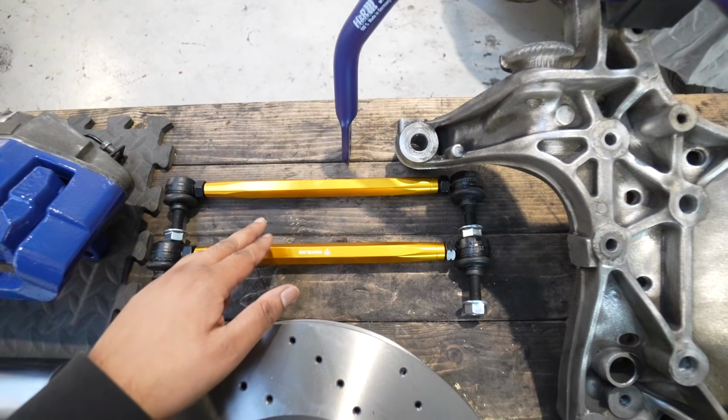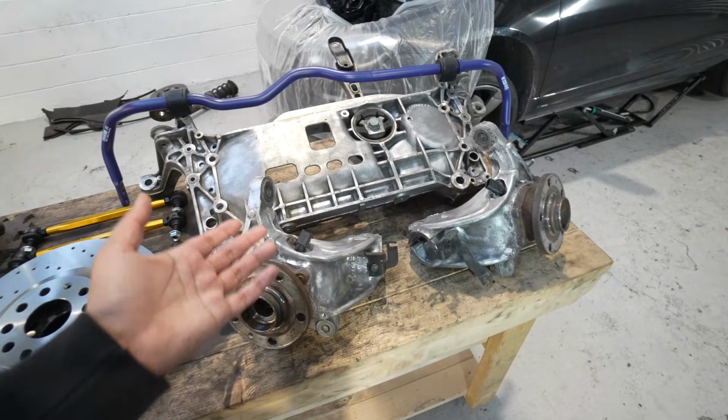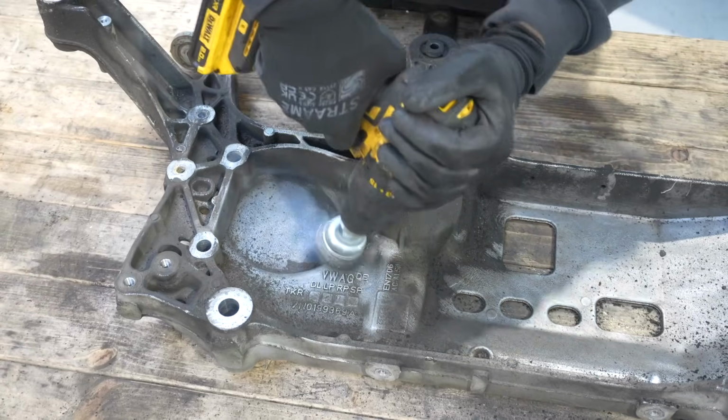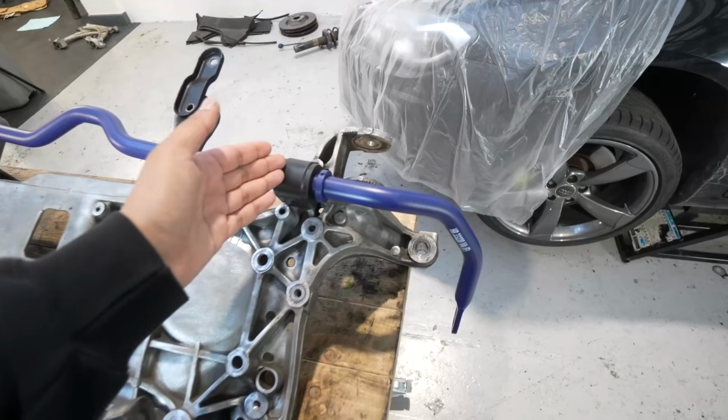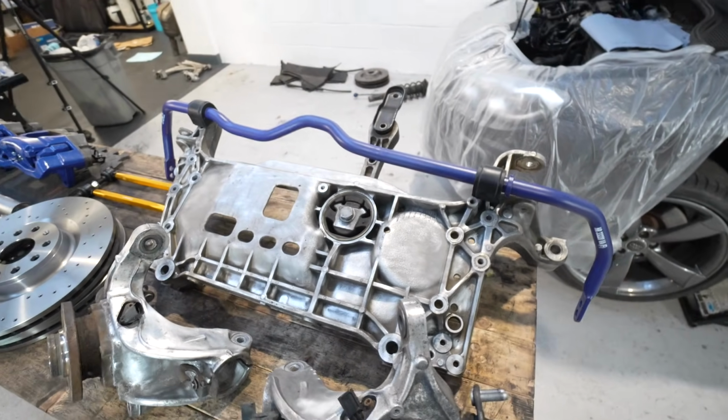Got some adjustable drop links from our good friends at Whiteline just to go along with the coilovers. Then we've got the hubs and also the subframe, which we cleaned up with a wire brush. They're looking very chromy now. And then yeah, we've got the H&R roll bar, which will attach onto this and then offer it up to the car. Right, I think you get the gist of it by now. They're all shiny bits. The car's cleaned up. Let's just get it all back together.